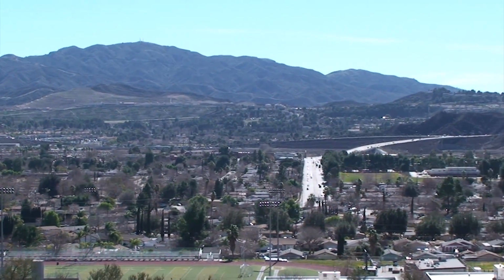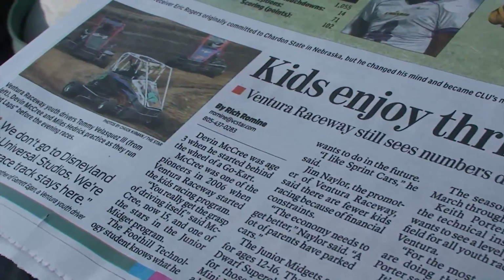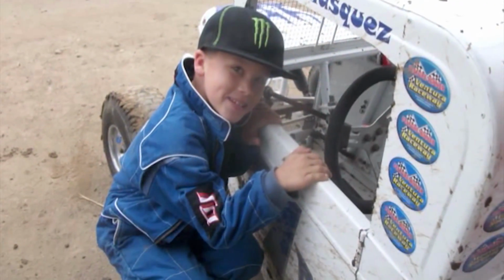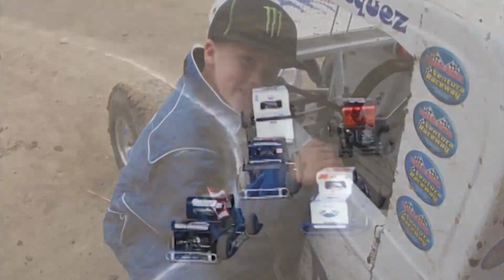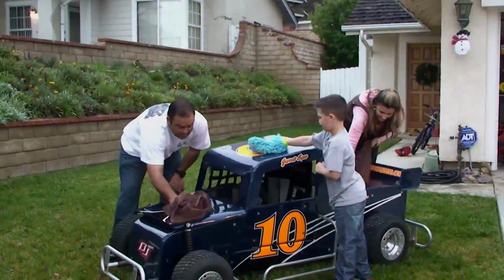This week we find ourselves in a suburban area located just north of Los Angeles at the home of the Egans. The Egan family has been involved in their community, helping at the school their child Garrett attends, as well as keeping kids on track. And I mean that literally. The Egan family are avid race fans, and when it came time for them to choose a sport for their son, racing was without a doubt a sport for the whole family.